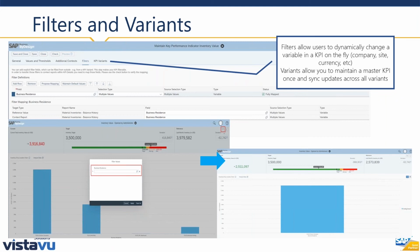So what the variant does is it allows you to set up kind of, you're pegging different KPI options to one master, essentially. So when I make an update to one, like in this example, I'm using business residents as a filter for my inventory. So I might set up, again, the overall to look at my overall perpetual inventory, but then I want my users to be able to drill into the specific business residents maybe that they're into. So I can set up one, and then every time I make an update, it'll update all the other variants that exist within that KPI.